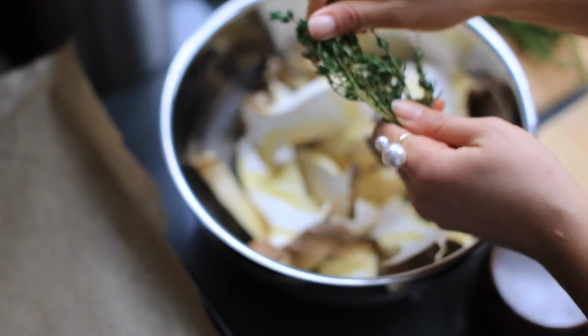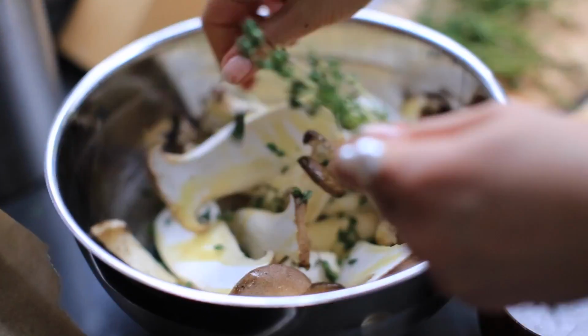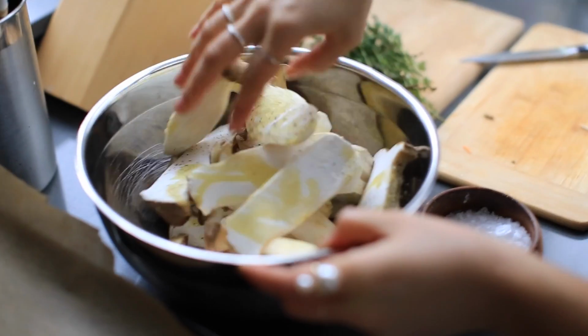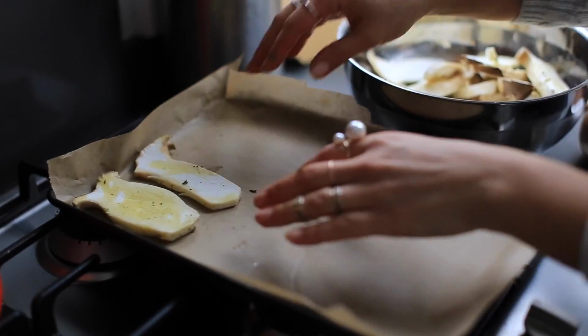It's gonna taste so delicious, guys. It's just amazing. And once I've added all the ingredients, I'm gonna mix it all again with my hands. And then one by one, I'm gonna lay them out on the baking tray.